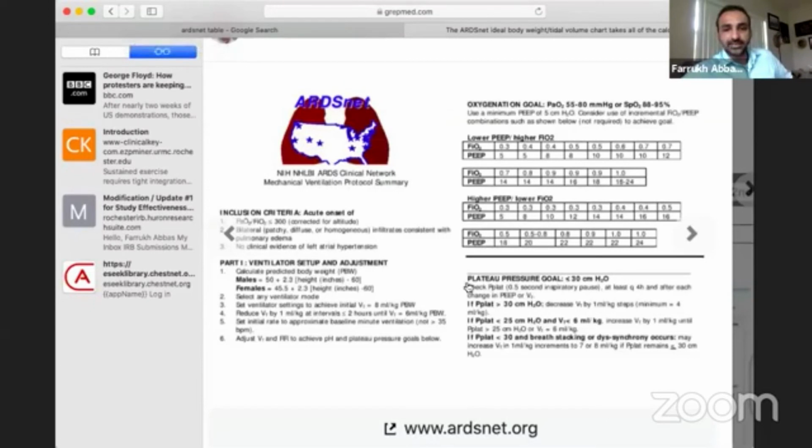Then on the right lower side of this table, it says if the plateau pressure is more than 30, you can decrease the tidal volume. If it is at 6, you can decrease it to 5 cc per kg. But if it is already at 4 cc per kg, you don't want to decrease it below 4 cc per kg. If the plateau pressure is still high, then that patient has very severe ARDS, and there are other things that can be done, sometimes changing the respiratory rate and sometimes paralyzing those patients.